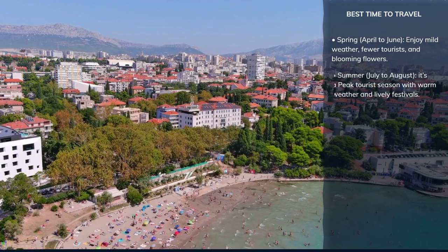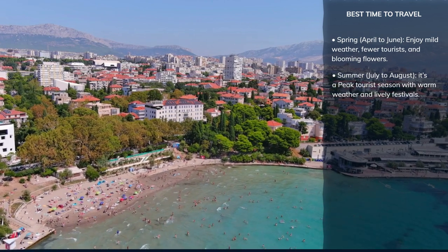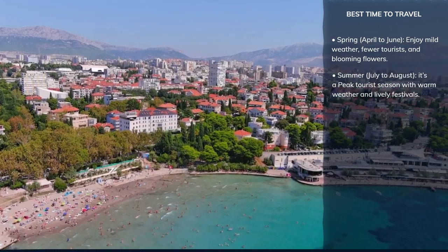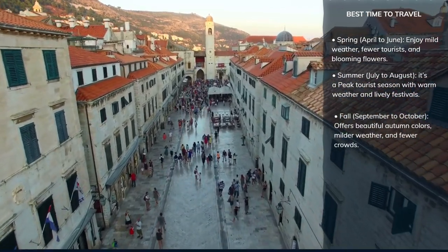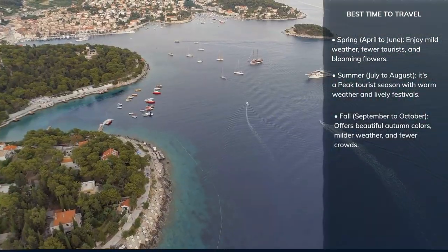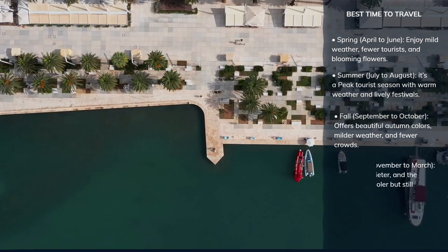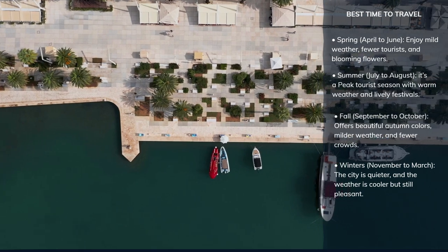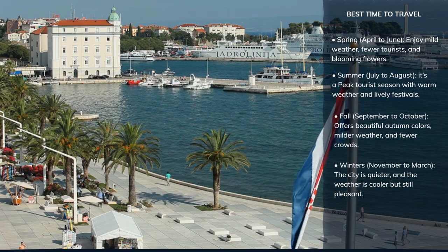Summer, from July to August, is peak tourist season with warm weather and lively festivals, ideal for beach activities and island hopping. Fall, from September to October, offers beautiful autumn colors, milder weather, and fewer crowds. Great for sightseeing and enjoying the local culture. Winter, from November to March, the city is quieter, and the weather is cooler but still pleasant. It's a good time for a relaxed visit and exploring the cultural attractions.